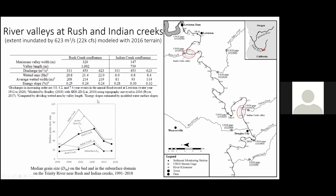So back to the attributes of these two valley areas, you can see at these various model discharges, the wetted areas are 2 to 3 times higher at Rush Creek confluence than they are at Indian Creek. And also the energy slope is slightly higher at Indian Creek than Rush Creek. And that represents the confinement by the highway and the hillside at Indian Creek relative to Rush Creek. It's also shown in the grain size differences between these two locations, where the median particle size on the bed and in the subsurface domain is slightly coarser at Indian Creek than Rush Creek, which you would expect from the higher slope at the Indian Creek valley.